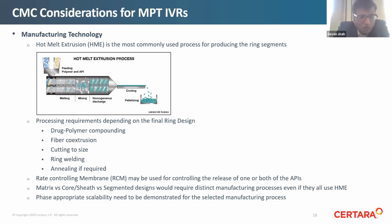But that's a very simple process, which is not usually the case, especially when you are going for the dual ring design that I was mentioning earlier, or the core sheath design. So there could be different steps depending on the design that you are targeting. Drug polymer compounding is obviously a common starting step for every design, but then fiber co-extrusion is something that might be needed, especially when you have different layers in your final design. Cutting to size and ring welding are needed for any ring, but for the dual ring design, that welding becomes important so that there's no interaction between the APIs which are sitting in different compartments.